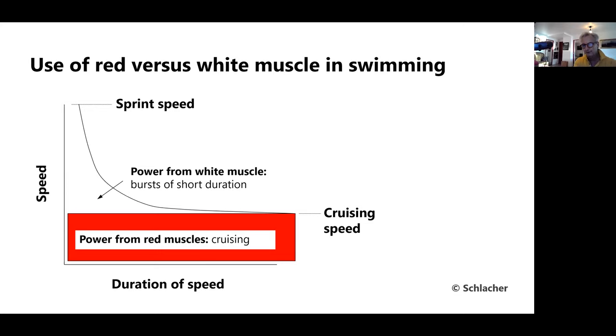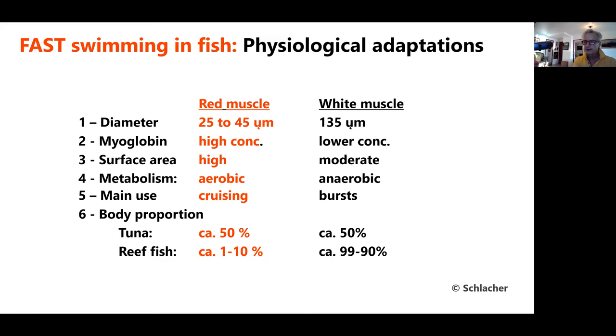Look at this wonderful diagram. I wonder who invented that. It's very, very simple. But essentially, you have a duration of speed or time, and you have the speed output. White muscle powers very short and intense bursts of forward movement. And then you have red muscle, which is mostly designed for cruising over long distances at a constant speed. So there are anatomical and physiological differences, of course, between red and white muscles.